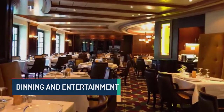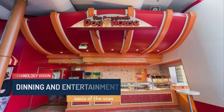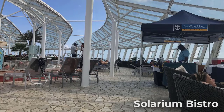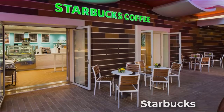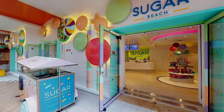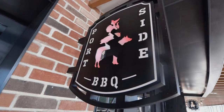The cruise's dining and entertainment facilities. The cruise ship offers several complimentary and specialty dining options, such as Boardwalk Doghouse, Cafe Promenade, El Loco Fresh, Solarium Bistro, Windjammer, Coastal Kitchen, Giovanni's Table, Playmakers Sports Bar and Arcade, Starbucks, Bionic Bar by Makr Shakr, El Loco Fresh and Sugar Beach. Royal Caribbean International's first barbecue restaurant, Portside BBQ, was also introduced on the ship.